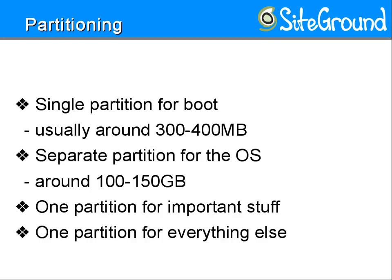Also keep in mind that usually your logs are on the same partition where your operating system is. And if you forget to log rotate, which I'll explain later, you can very easily fill up your hard drives with 100 gigabytes of logs.